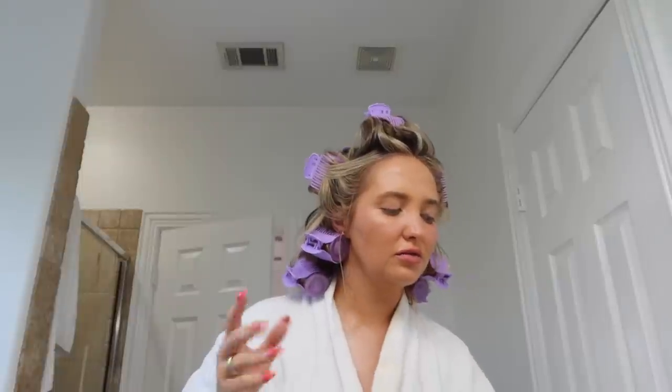My hair has been in this for a little bit of time. It's cool now, so I should be taking my hair out actually. Maybe I'll start doing that while, yeah, what time is it? I don't know, I'm in the middle of doing my makeup.